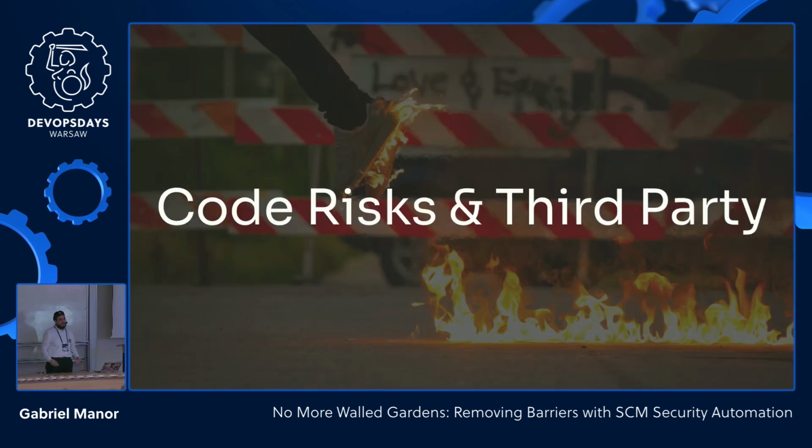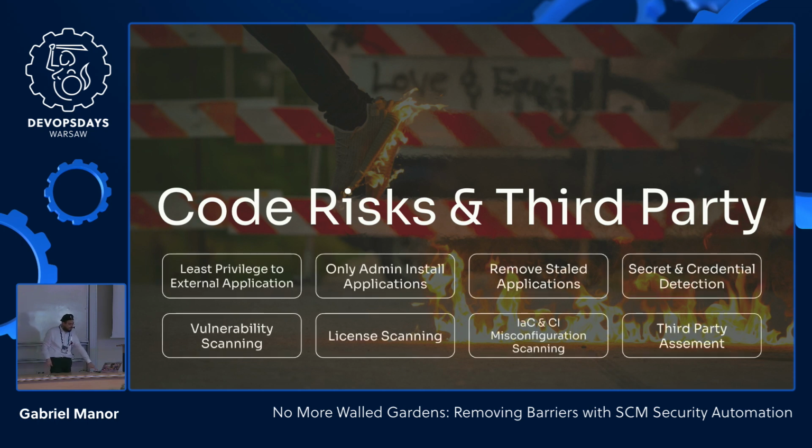And then the last thing: when we commit our change and deploy to production, are we aware of code risk? Code today can have a lot of risk, in the code itself, but also in infrastructure as code. And as we know, all the third-party applications that we have in our pipeline and in our code, we need to be sure they are protected. And after we know that every code push is protected, we should start looking at our pipeline.